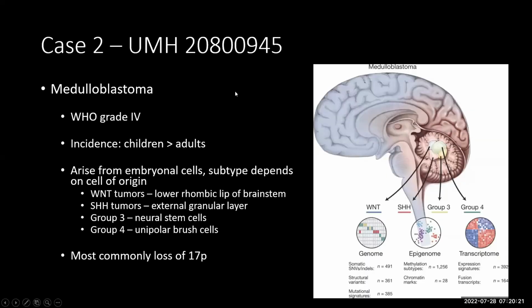Okay, so as Dr. Assad said, this is a medulloblastoma, WHO grade 4. It's more common in children than adults, and in adults it's actually really rare. Medulloblastomas arise from embryonal cells, and there are 4 different subtypes: the WNT, the SHH, and group 3 and group 4. These subtypes all depend on the cell of origin. You can see here on the right where the cell arises determines the subtype. Most commonly it's from a loss of 17p.